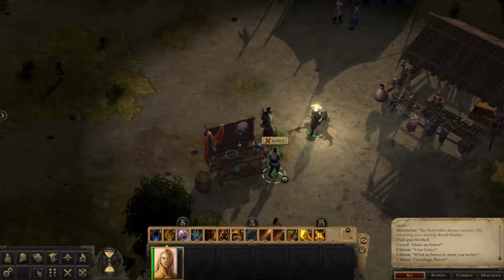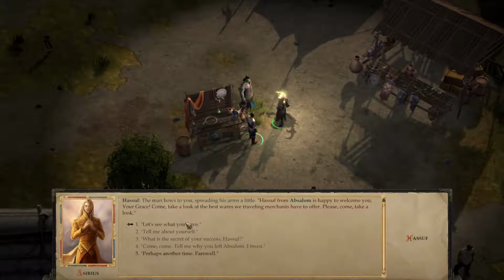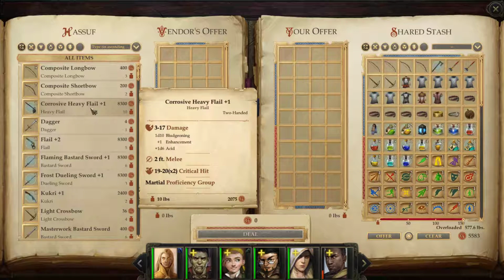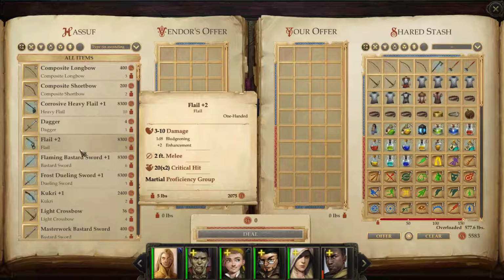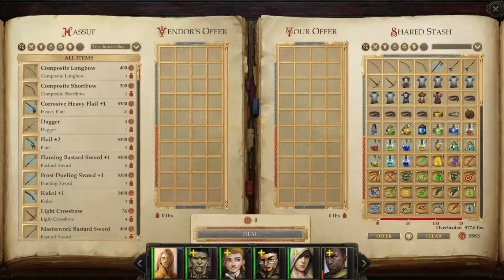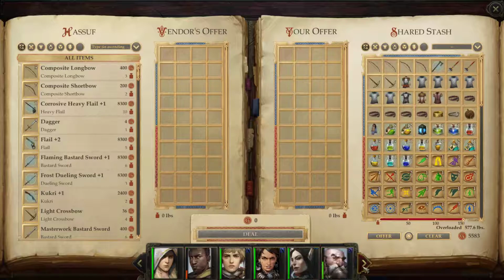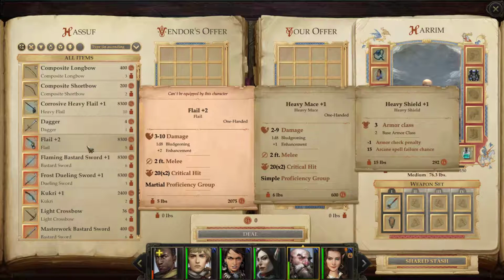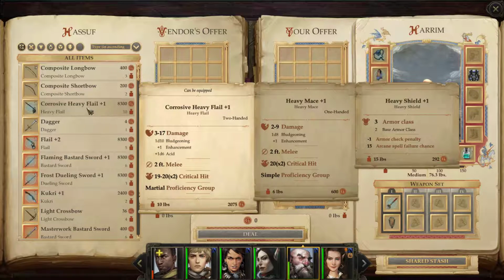Oh, what I wanted to get. Let's see. Oh, it's a two-handed flail. I was gonna say that would be good for Harem. He's doing 2 to 9. Can't be equipped. Oh, the heavy flail is his thing. He'd be losing that shield though.